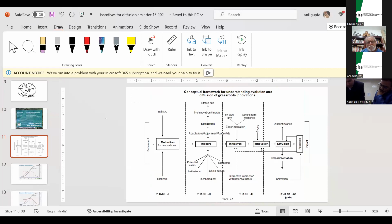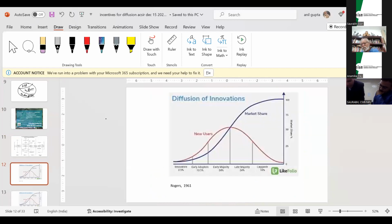Now, this diagram, I may have discussed it, but we'll go into it again because we have time. This is the famous Rogerian framework where there are some people who adopt early, there are some people who adopt late, there is a vast majority which is the late majority, and then there are laggards who do not adopt much. The market share keeps on increasing. Now look at it this way. What is the problem with this model? The problem with this model is it's a behavioral model. It does not take into account that I can be an early adopter of, let us say, a smartphone, and I can be a late adopter of a chimney in my kitchen.